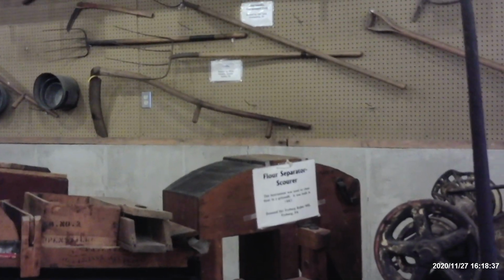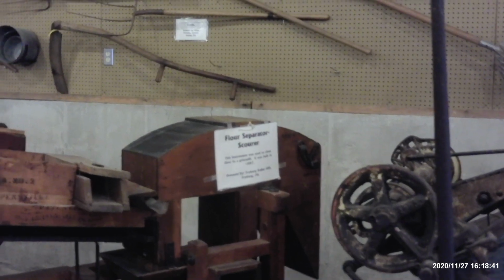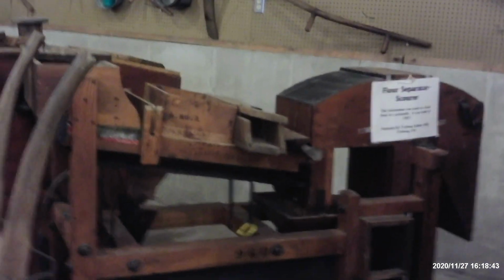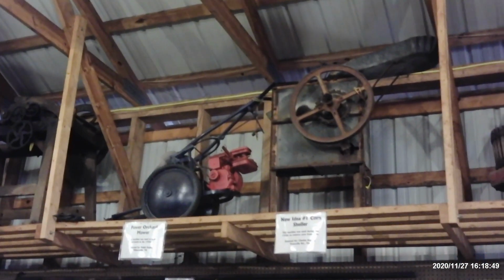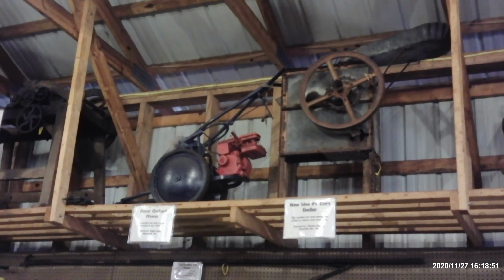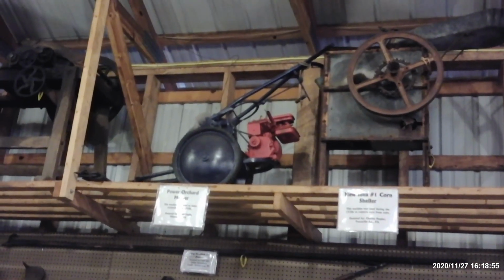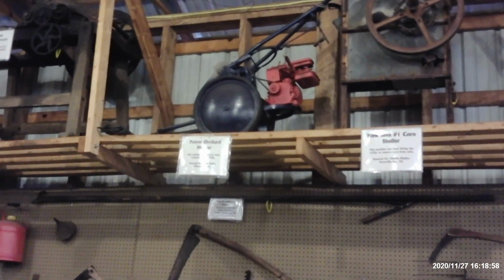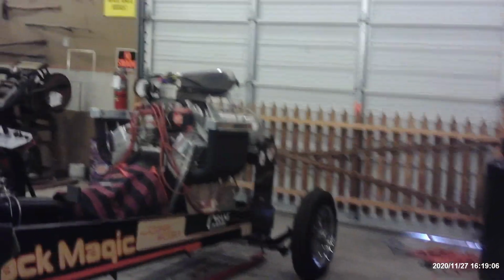There's a flour thing, yep. And this was built in 1887. Yeah. And look at this right over there. And this power lawn mower was built during the 1950s, and this other one was built in the 1930s. That was like a Depression era.